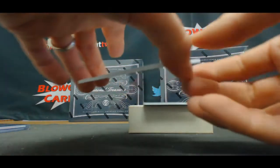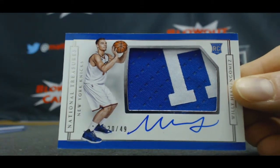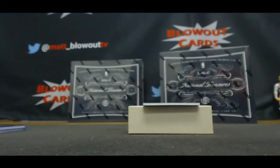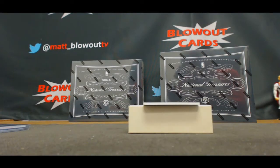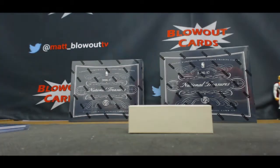Rookie patch autograph, New York Knicks /49. Willie Hernangomez. Hit one of those in the last case we did. And printing plate is Portland Trailblazers, Luis Montero.